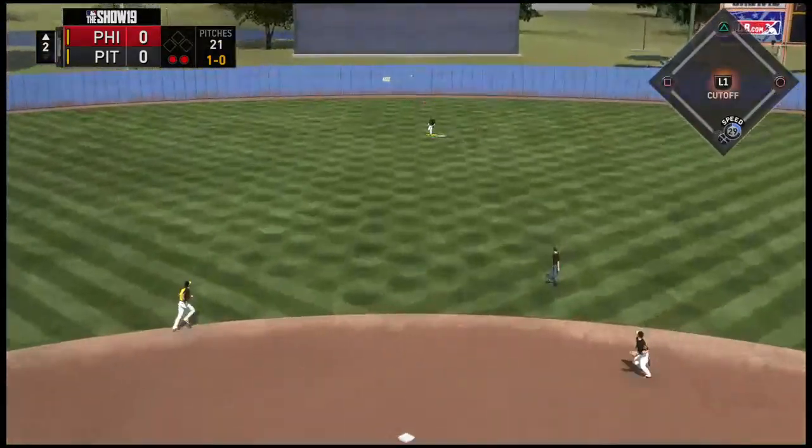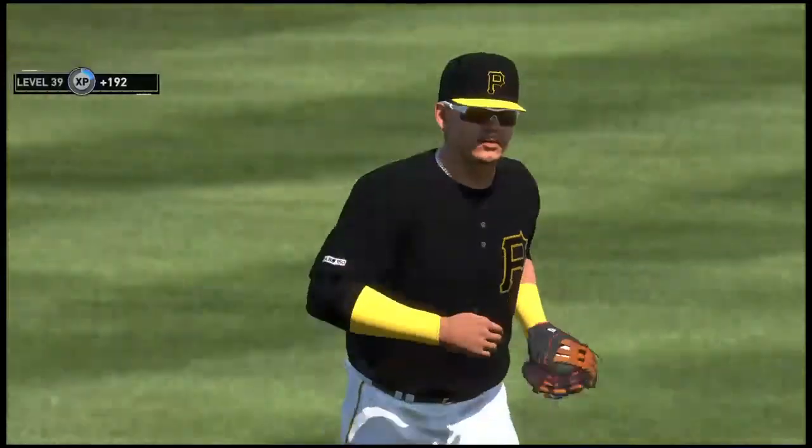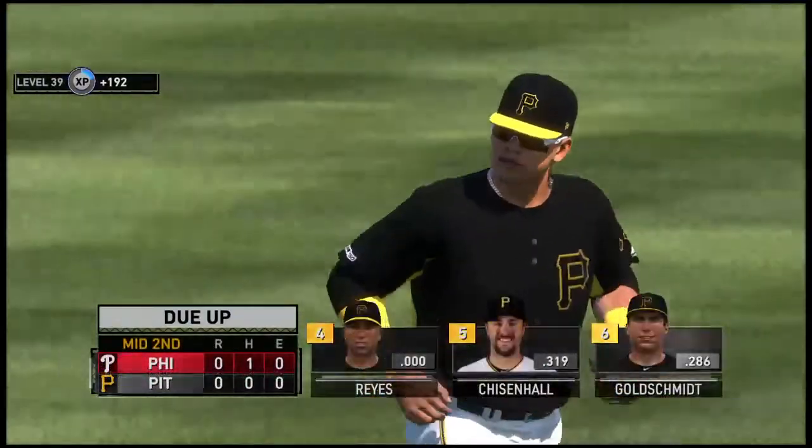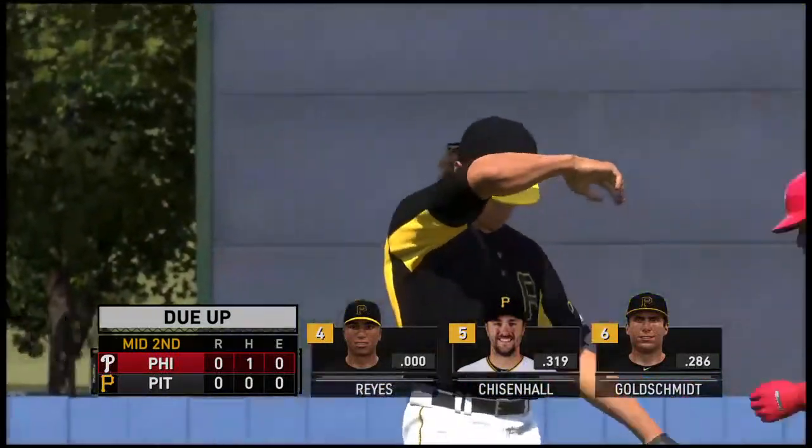Hard liner to center field. Lagares is going to have room out there as he puts this away to retire the side. Phillies down in order. We'll go to the bottom of the second. No score.